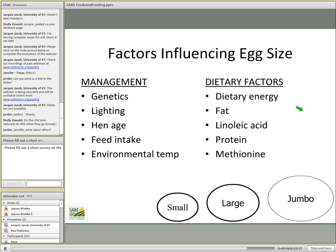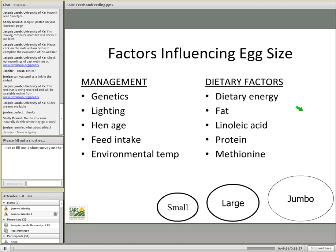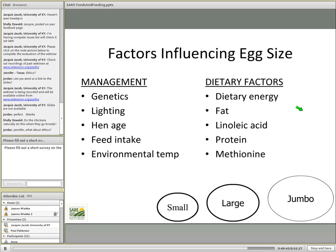Yeah. If birds are allowed to sit on the nest, there's a cascade of hormones that tend to make that bird go through a molt. She stops that normal egg laying, and she tends to sit on the eggs, and there's hormones associated with that, and then she's in a brooding, rearing phase, if you will.